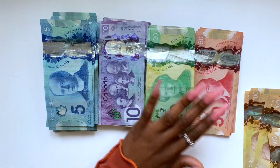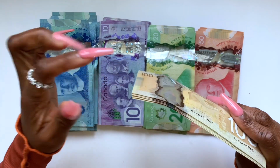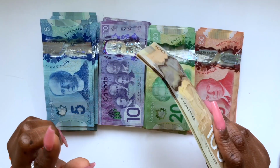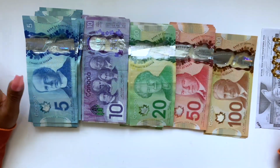You know what? Every stack is a beautiful stack. That's all I gotta say. $100, you're kind of on the thinner side, but you know, you got value. So this is what our $100 stack looks like, okay? And of course, that $1,000. So this is what I'm going to do.